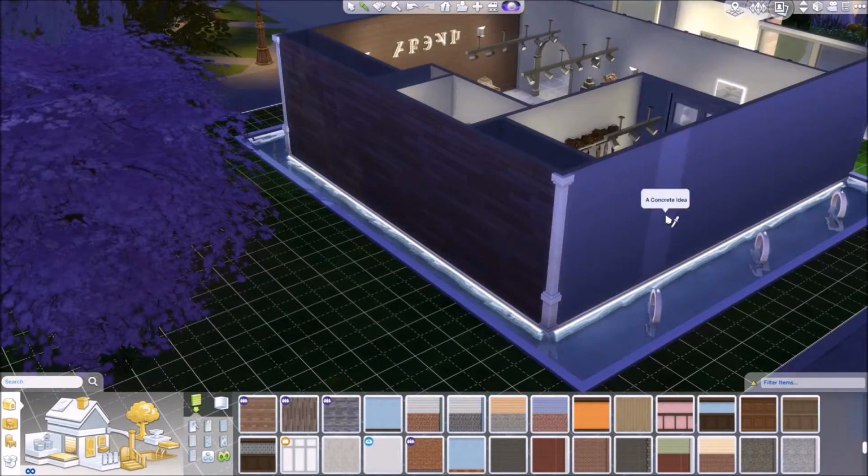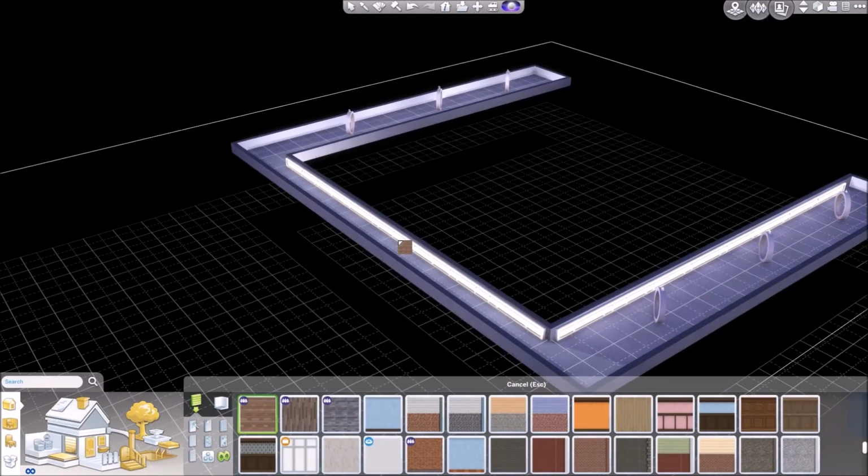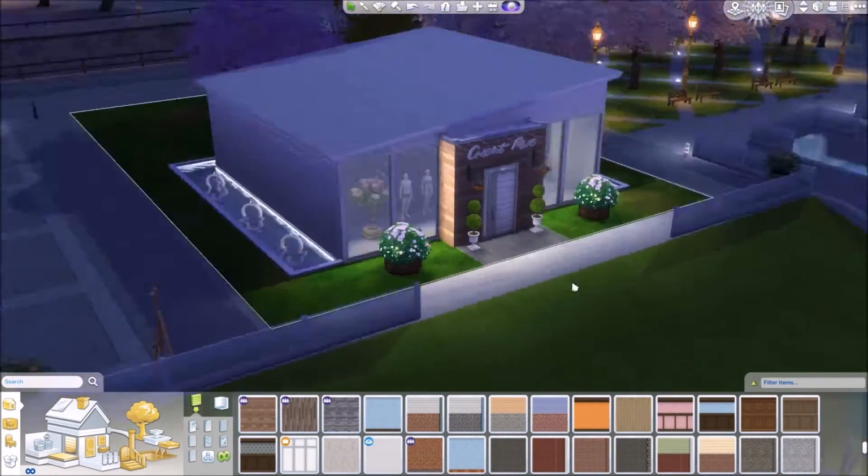So yeah, I really like the build in the end. I know it's not perfect, but it could be a lot worse. It's on the gallery if you want to download it. It is on the gallery.